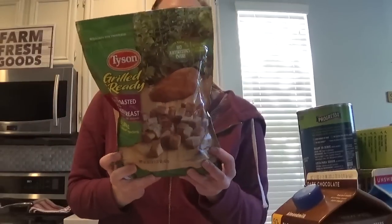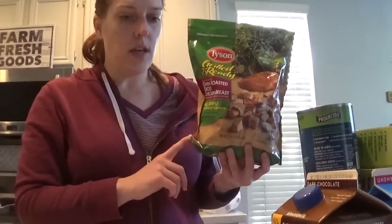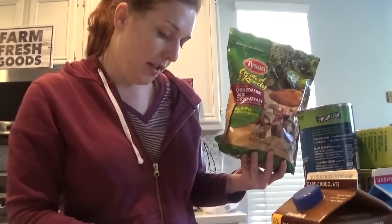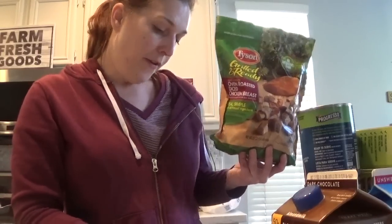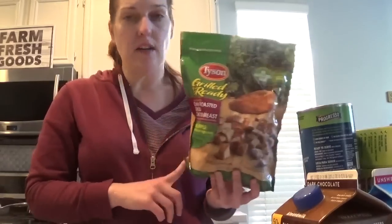And then I picked up some of this Tyson grilled and ready chicken. So this was on sale for $5.99, and then I have that $1.50 off 1 coupon, so that made this bag of chicken $4.49.